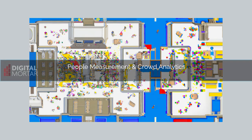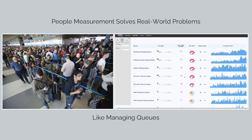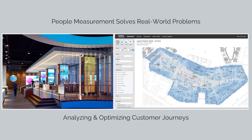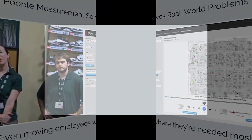If you've been put off LiDAR-based people measurement by the cost of pulling Ethernet to every sensor, Digital Mortar has a solution. People measurement is great. It solves real-world problems like managing lines, monitoring operations and crowding, analyzing customer journeys to optimize experience and space usage, and making sure you have the right number of people doing the right things at every moment.